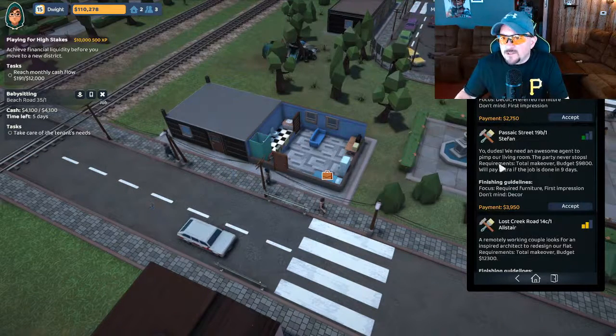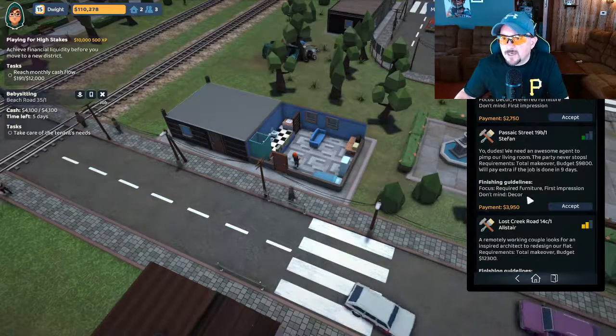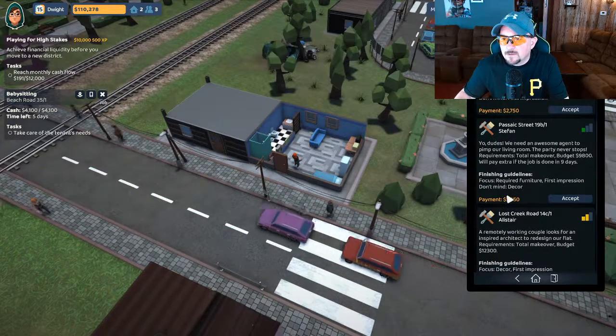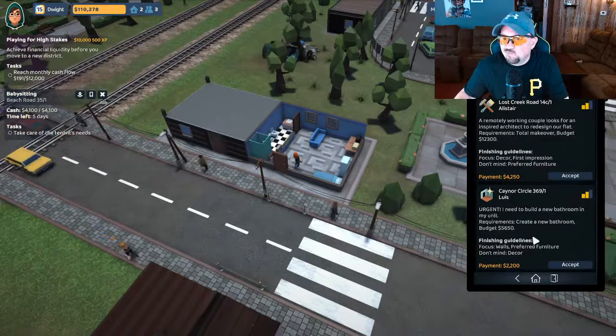We need an awesome agent to pimp our living room. The party never stops. Requirements, total makeover, budget, $9,800. We'll pay extra if the job is done in 9 days. Let me see what else we have here.